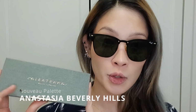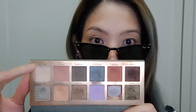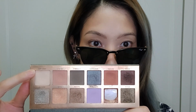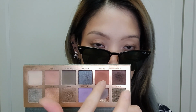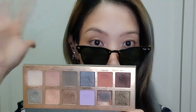The palette that I use the most for my daily makeup is actually this. It's the Anastasia Beverly Hills Nouveau palette. The reason why I use this all the time is because, again, to start with, it has the nude color that's very close to my skin tone, or maybe a little lighter than my skin tone, so it's good for the base. And also it has a little bit of light neutral color, also a bit of dark neutral color. So I use this or this as my transition color in my crease.